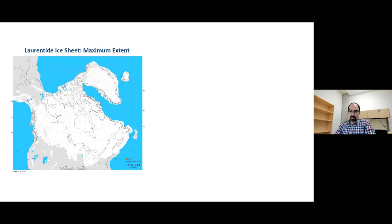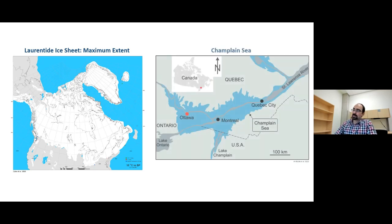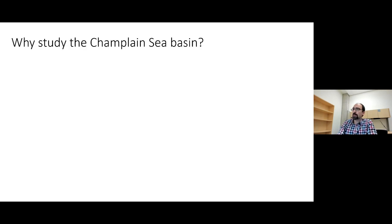So, okay, Laurentide ice sheet at its maximum extent. Here's just a representative map. I mean, the Laurentide ice sheet, 2 to 3 kilometers thick of ice in certain parts of Canada that, upon melting, produced a substantial volume of sediment-laden glaciogenic meltwater discharge that was dispersed into the glacio-isostatically subsided Champlain Sea basin. And so the study area for today is the city of Ottawa.